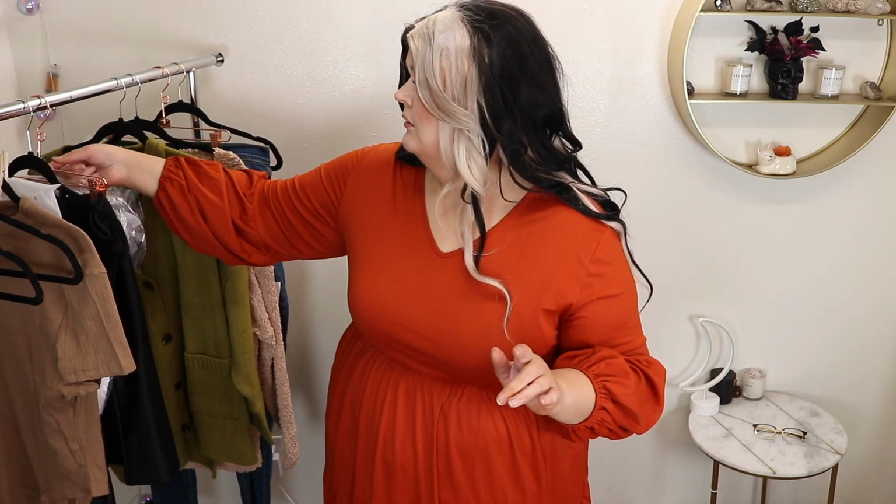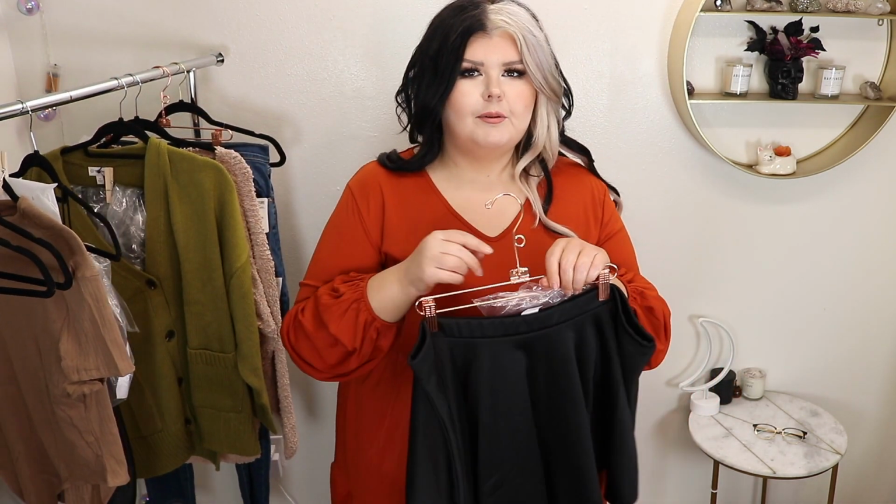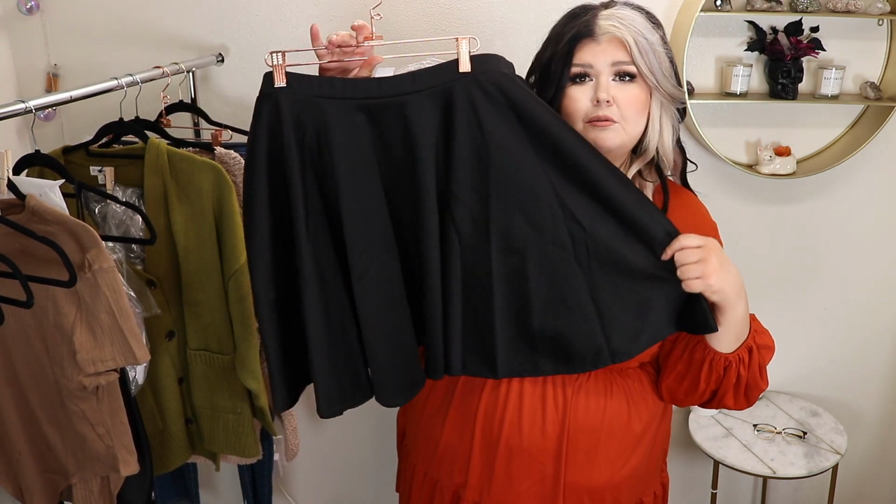I am gonna pair it with just a little black skater skirt. I always have to try all the different little black skater skirts everywhere because they're just so basic and go with everything, and I love them. So I always try and find a new, nice affordable one. So she looks cute. We'll try those on together. And then I have another top and cardigan to go with the skirt as well.